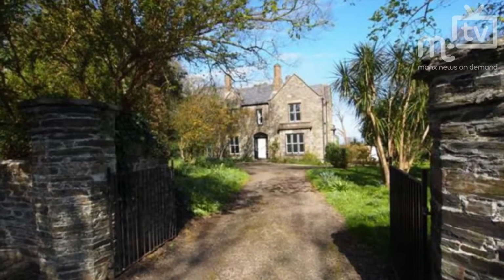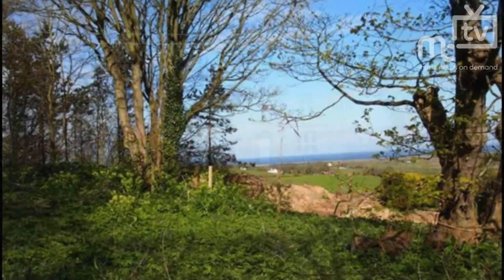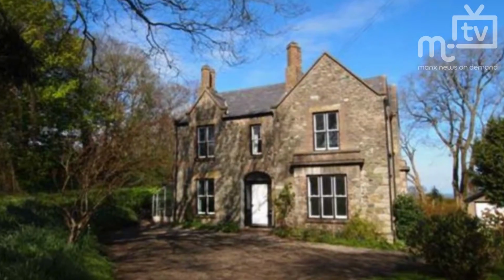Bride Vicarage has come on at $595, and that is another substantial stone, beautiful building, which is set in the heart of Bride. That also requires refurbishment and improvement works, but it equally has all the natural fabric existing, so someone else has the opportunity to make it their own. That also is set in substantial grounds with an orchard and distant sea views.